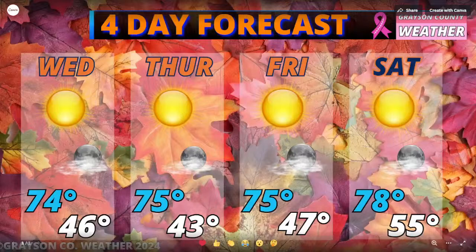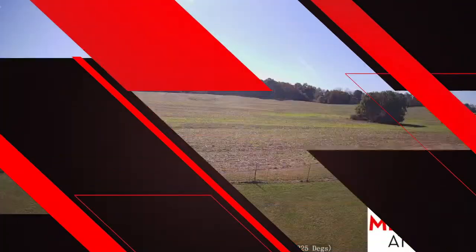Taking a look at your 4-day forecast, it's supposed to be nice this week, for today, tomorrow, and through the rest of the week. My graphics are not working right now, but hopefully it's fixed.